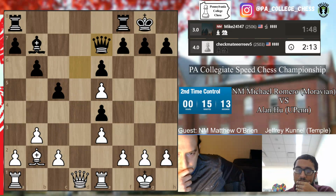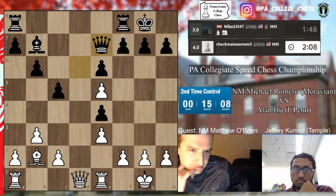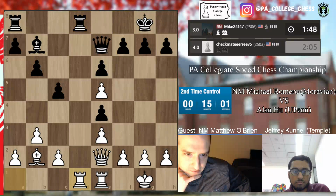I guess you could play it that way. So this looks very, very equal. All he needs to do is play pawn c4 and we have complete symmetry soon.